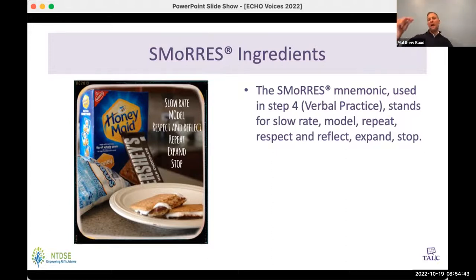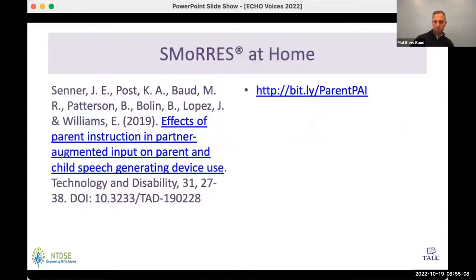So we can look at the MO, right? Which has self-talk and parallel talk. We can look at the E for expansion, the S for stop and wait. Each of them has key evidence-based practices that we know in terms of facilitating language. Right, there's a whole body of evidence just on expectant pausing. But we're putting it all together into s'mores. So let's talk a little bit about some of the evidence that we collected about using s'mores at home.